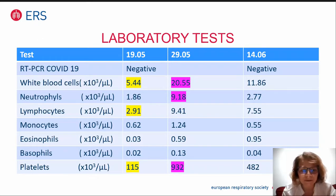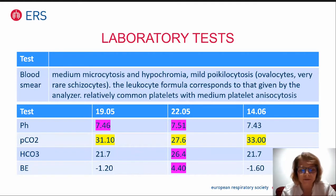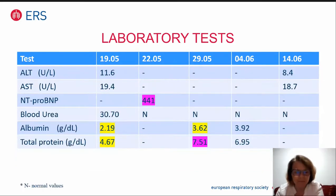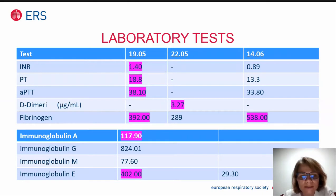Laboratory tests indicate leukopenia with lymphopenia and thrombocytopenia. Severe anemia. Respiratory alkalosis without metabolic compensation. Positive inflammatory syndrome, and the QuantiFERON TB Gold test was negative. Hypoalbuminemia and low levels of total protein, for which we did serum protein electrophoresis with low levels of albumin and albumin to globulin ratio and high values of alpha 1 and alpha 2. Coagulopathy due to sepsis and no immunoglobulin deficiency.